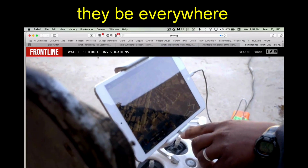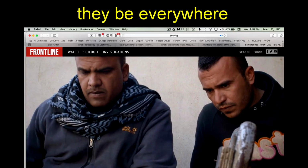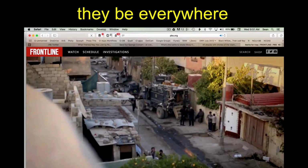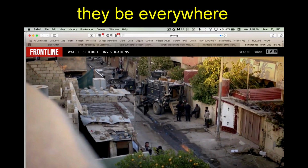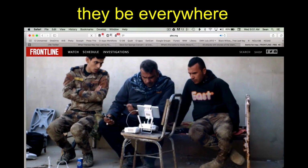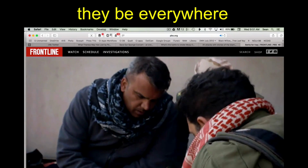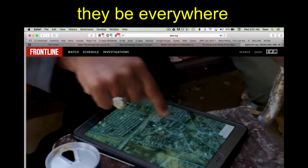So these are the controls you guys use. This is an iPad. They're using Phantoms to scout out enemy positions as they're in the Battle of Mosul. This is literally just the technology you guys ordered off Amazon, and these guys are using it for intelligence purposes.